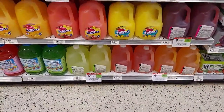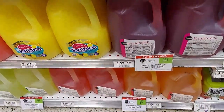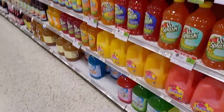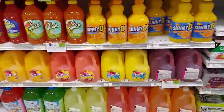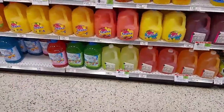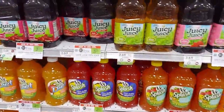Guys, if you or your kids like these, they are BOGO this week at $1.59. This Publix is busy today. They are BOGO at $1.59. They are on the regular juice aisle. They are the Publix gallon naturally flavored drinks. All right. Basically, it's sugar and water, but yum.